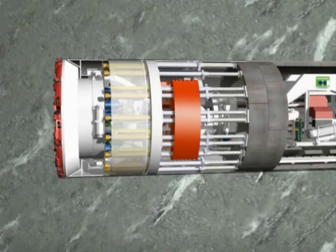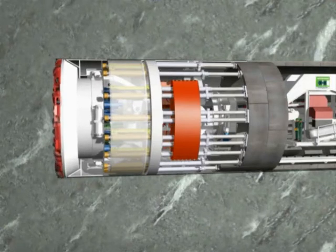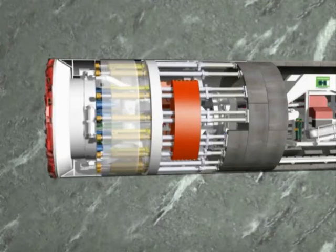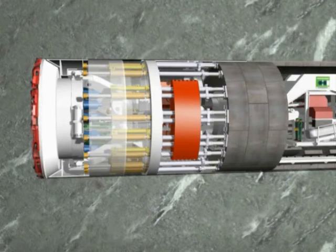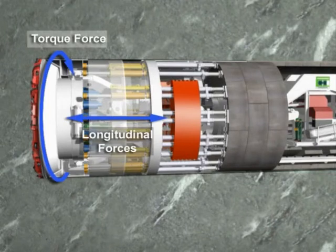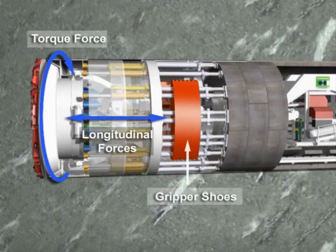The Doubleshield TBM owes its name to a special constructional design. In the front part of the machine is a forward-moving front shield. It permits an extension of the cutter head. The rear part of the machine is not moved during the tunneling progress. The reaction forces, torque and longitudinal forces, are transferred to the rock through the extended gripper shoes, which are located in the middle section of the machine.